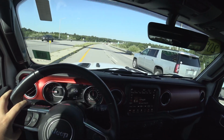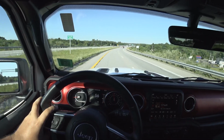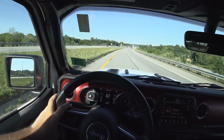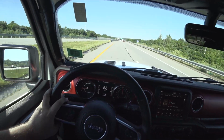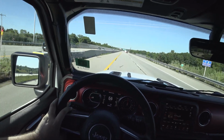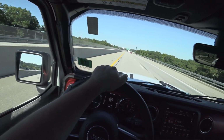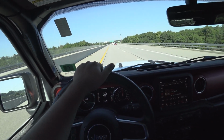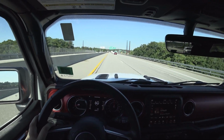That power delivery of the 4-cylinder, man. This is the first 4-cylinder Wrangler I've driven. I don't know which one I prefer. Yeah, if I was buying one, I'd probably get the 6. But this power delivery, man, I don't know. That's a tough call.